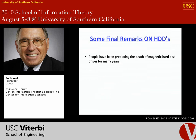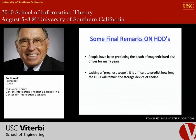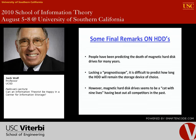I'm about ready to switch gears. And I'm going to switch gears by talking in a moment about flash memory. And some of you out in the hall were asking me already about flash memory. But how about hard disk drives? So my comments on that, other than who knows, is people have been predicting the death of magnetic hard disk drives for many years, at least 25, because that's what my friends told me 25 years ago, is a dead subject. And lacking a prognostoscope, which is a word I got from going to a medical talk, it's not a real device, it's difficult to predict how long hard disk drives will remain the storage device of choice. However, magnetic hard disk drive seems to be a cat with nine lives, having beat out all the competitors in the past. So that's my story on hard disk drives.